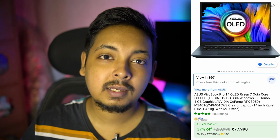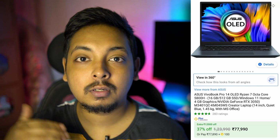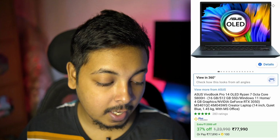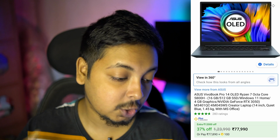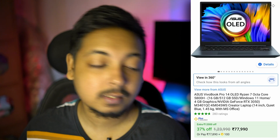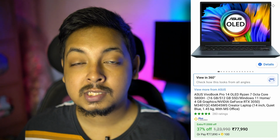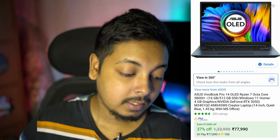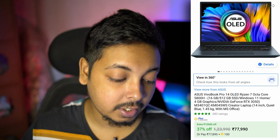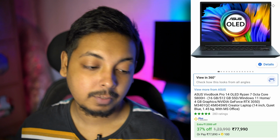This laptop is basically kind of a Windows replacement to the M1 and M2 MacBook Pros. So great display, very powerful specifications, a good GPU for video editing. Also gaming, guys, the 50-watt RTX 3050 can still handle quite a lot of games, and also it's got 16GB of RAM. Now keep in mind, this RAM is soldered to the board. Obviously it's a very thin and small laptop, 14 inches, and the RAM is soldered to the board.